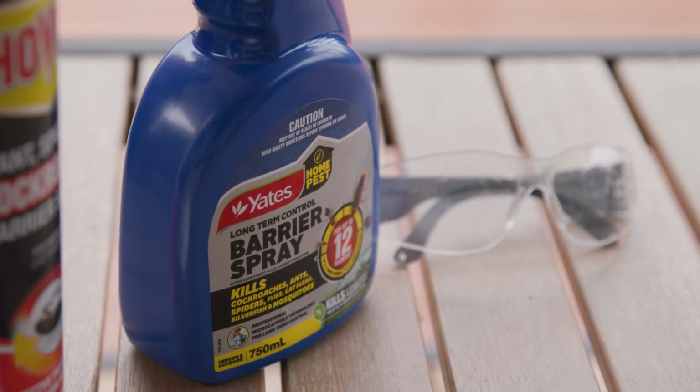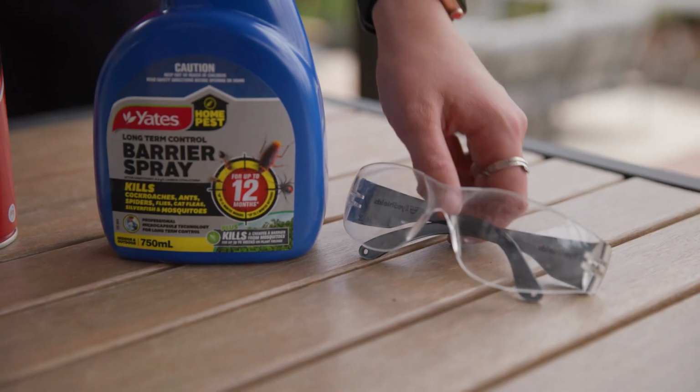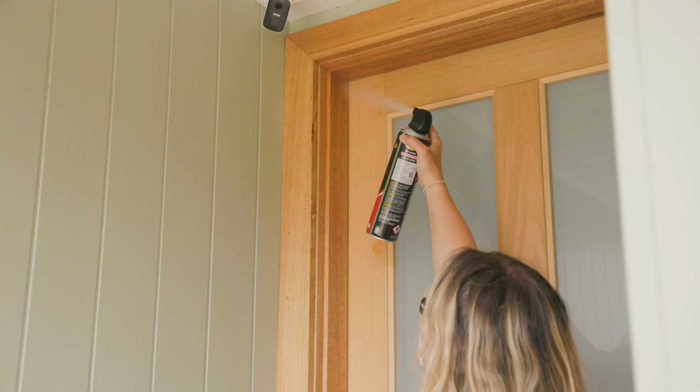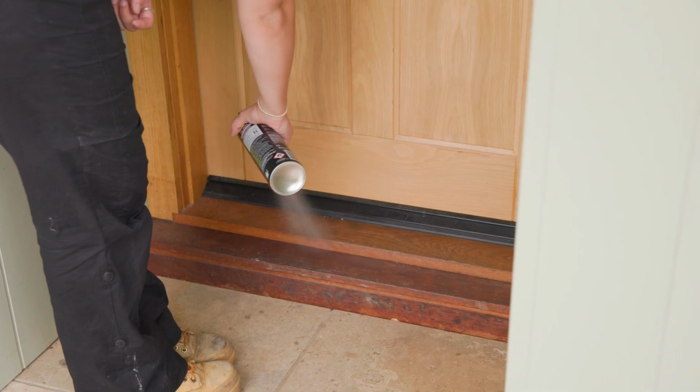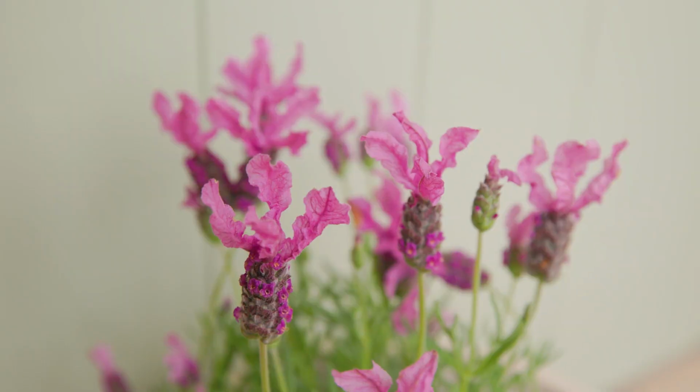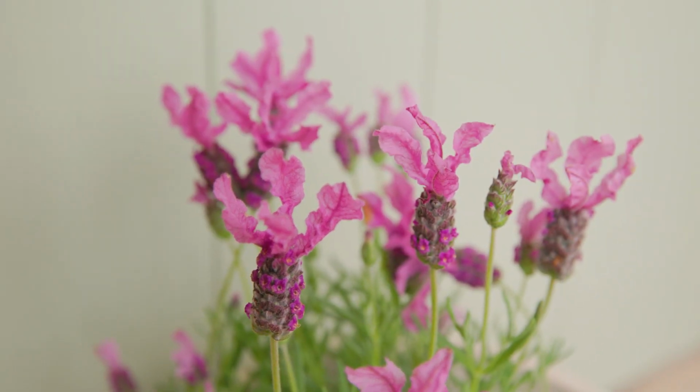Another strategy is to create a barrier around your home with sprays. Barrier sprays work by creating an invisible line that ants won't cross. Apply these around windows, doors, and the foundation of your home to keep ants from coming inside in the first place. Planting strong-smelling plants like lavender, garlic, or mint close to your home also helps deter them.